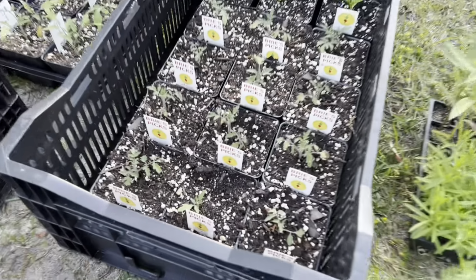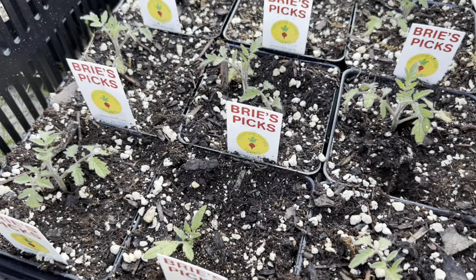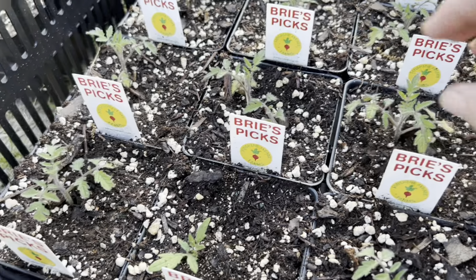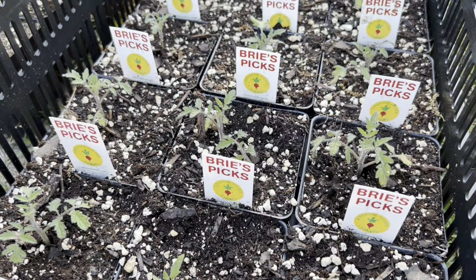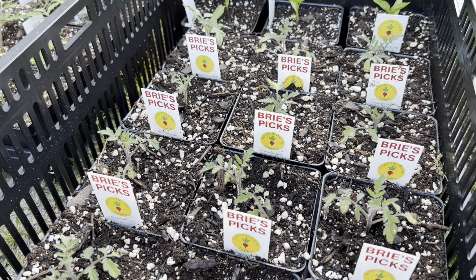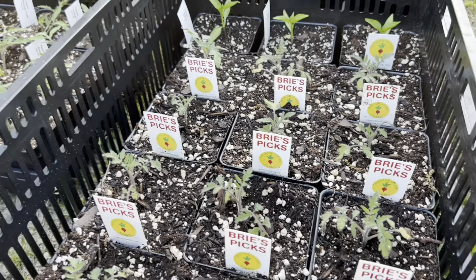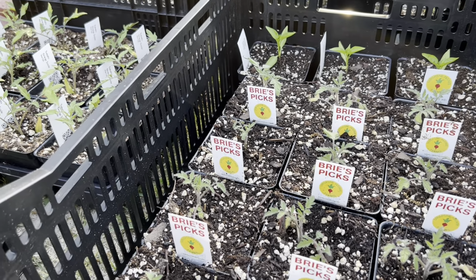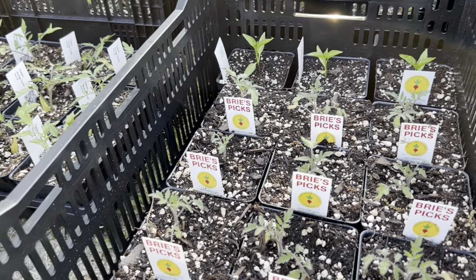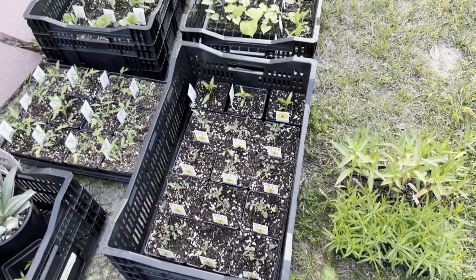You can see breeze picks. Here are some tomatoes. I know they're small, but this is peche. This is a really cool variety. Thing is, by the time you should be planting potatoes or tomatoes in the ground here, these will be the perfect size. So I love the seasonality of this. It's still too cold. The ground is too cold for planting tomatoes. There's no benefit. I say this over and over again. There's no benefit to planting tomatoes too early.